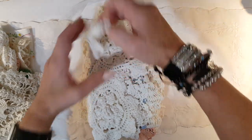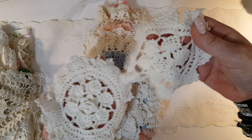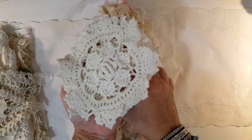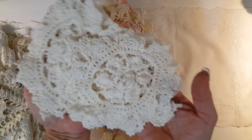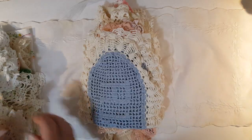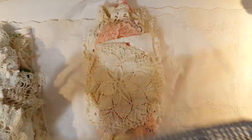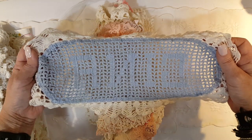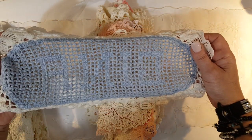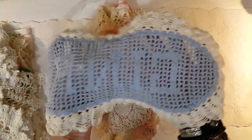There is, let's see, 1, 2, 3, 4, 5, 6 of these big doilies, and you can cut these up in different sizes as you wish. This one has a blue doily on it, and I believe it says something. What does that say? A-N-I. I don't know what that says in there. But it can be cut up and used.